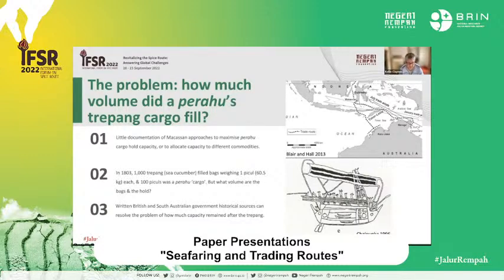Finally, in 1803, observers on HMS Investigator wrote that the Makassans filled bags with 1,000 dried trepang. The filled bags apparently weighed one picul each. 100 piculs, or 100 filled bags, was apparently a cargo for a prau. Also, before leaving North Australia, the Makassans left behind empty bags for Indigenous people to fill with baler shell, water buffalo horns, and tortoise shell between seasons. Unfortunately, the volume of these bags is unclear. Therefore, I have relied on written South Australian government and British historical sources to resolve this problem.